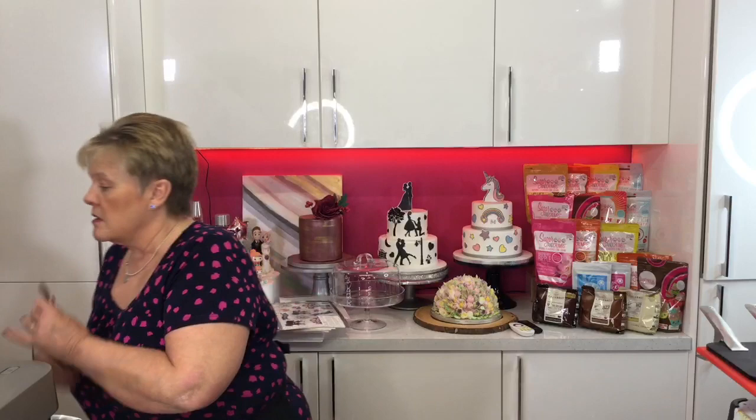Could you repeat the recipe or ingredients? I'll just turn this down a little bit. For this cake, to make two this size, this is an 8-inch tin and it's quite a deep one as you can see, I've used 300 grams of Stork margarine, 300 grams of flavoured icing sugar, 375 grams of self-raising flour and 6 eggs.